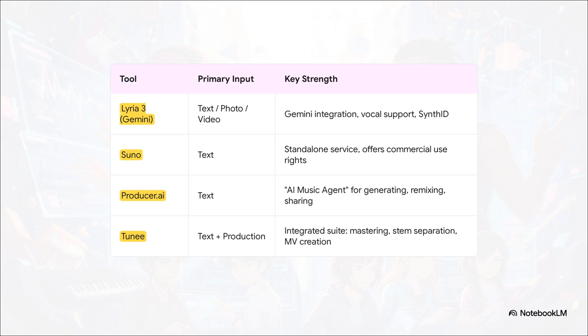Then you've got a major player like Suno. It's a standalone thing, but here's the kicker. It focuses on commercial use rights. That is a huge deal if you want to use a track in an ad or actually release it. And then there are others like Producer.ai, which calls itself an AI music agent, and Tuni, which is trying to be the whole shebang, a full production suite with mastering, stem separation, the works.